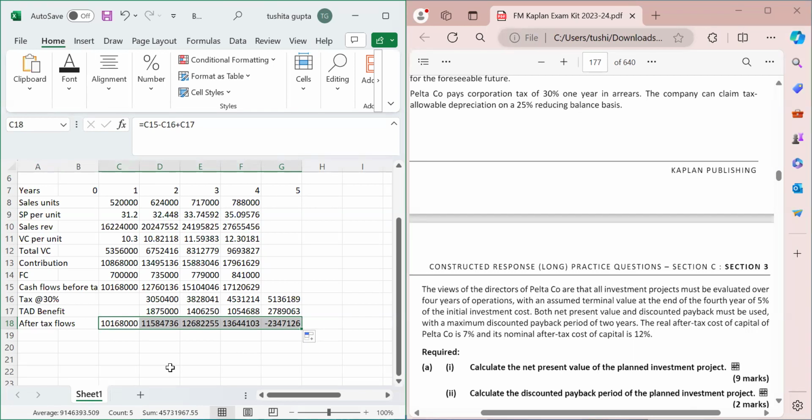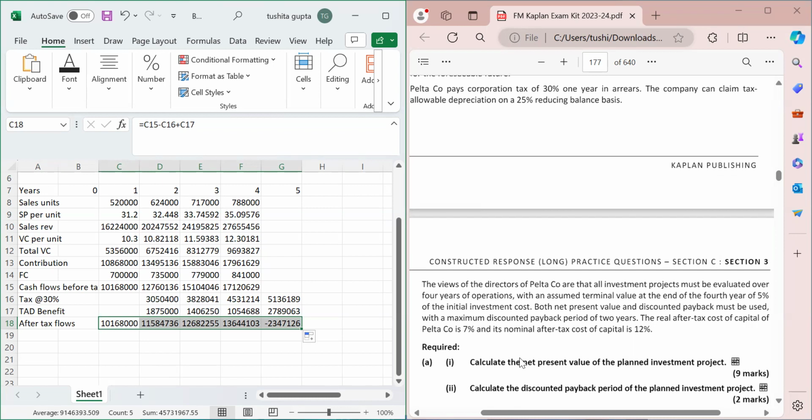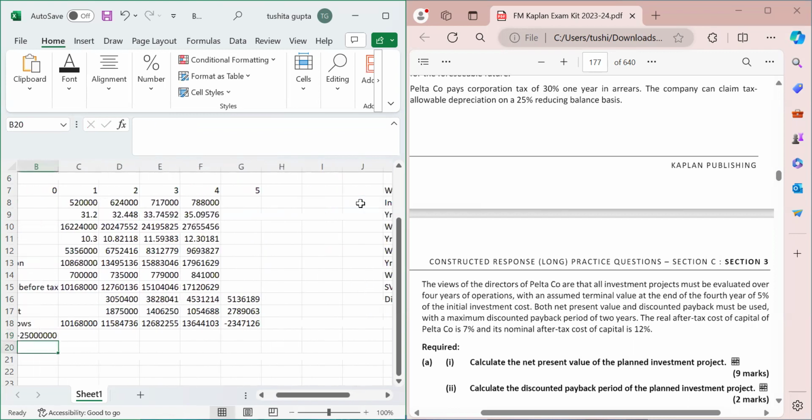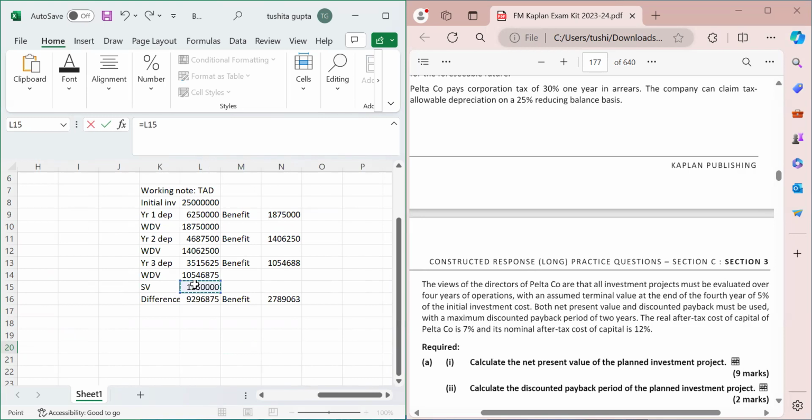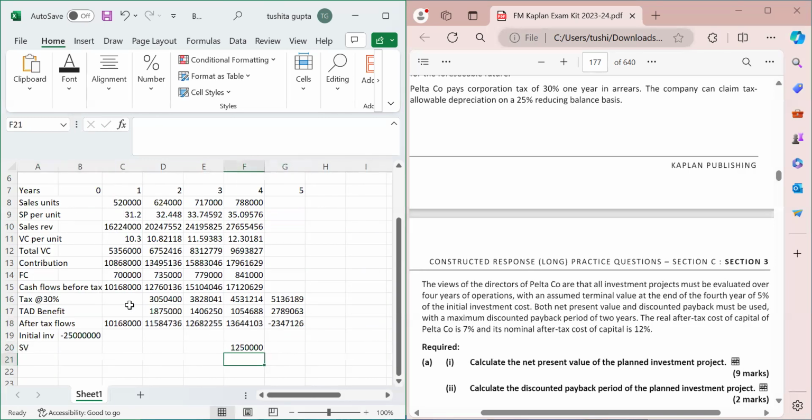Now the next thing that we are supposed to take is our initial investment as well as our scrap value. There is no mention of working capital over here, so we can skip that. So the next thing that I take is my initial investment. This will be a negative figure shown in the year 0 because it is payable right now and it is an outflow which is going out of my pocket. That's why a negative sign over here. And then I take my scrap value, which I will be getting in the 4th year. I have just worked that out over here. I can link this cell to my calculation. So I have the initial investment as well as the scrap value.